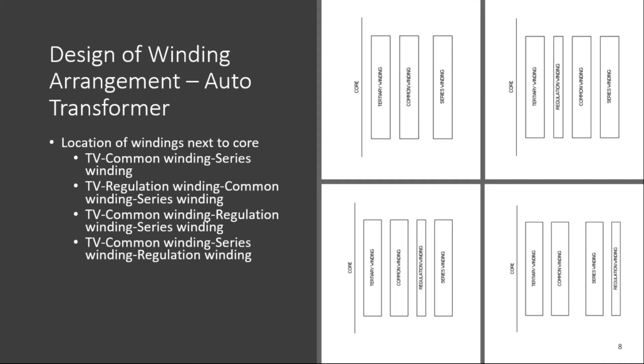winding. And the last case is when you have regulation on the neutral side, so we can put the regulation as an outermost winding after the series winding. This is normally done in the industry.